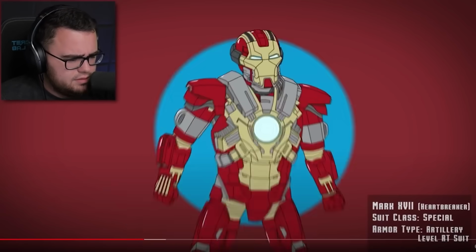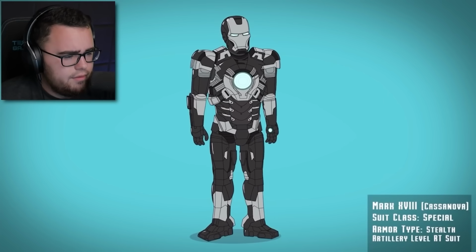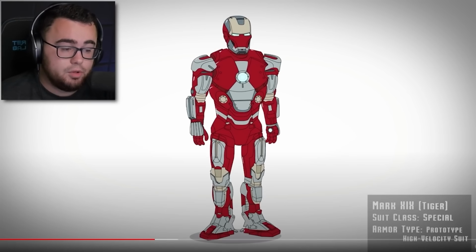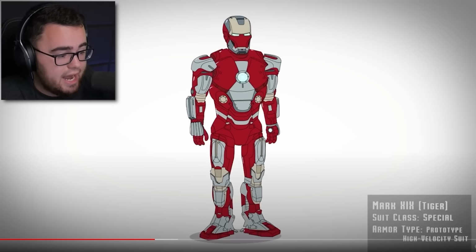Mark 17 with an oversized chest to fit a powerful unibeam. The Justice Chest Heavy Mark 18, which also incorporates the camouflaging system. The uniquely colored Mark 19. Okay. I've seen the movies. I don't ever remember an Iron Man suit looking like this. I don't even know what number that is. Mark XIX, I don't even know.